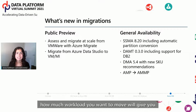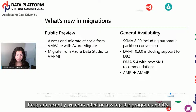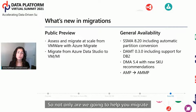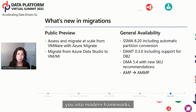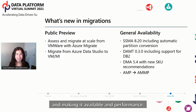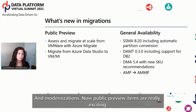We'll give you best practices, guidance, resources like videos or free training. So that was the Azure Migrate program. Recently, we rebranded or revamped the program, and it's now called the Azure Migration and Modernization Program. So not only are we going to help you migrate your databases and applications, but we're going to help you modernize them. So bring you into modern frameworks, modern tooling, modern ways of securing your data and making it available and performant. So this is kind of cool, and it just recognizes a shift in the mindset as Microsoft thinks about migrations and modernizations.